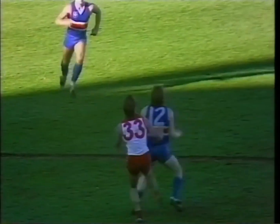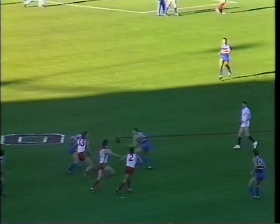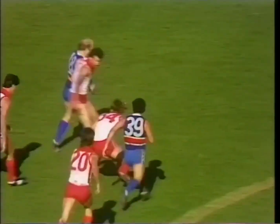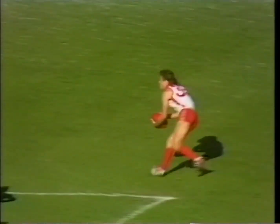Kick into members' side. Good punch away by Thripp. Good smother. Oh, Brian Cordy does a good shepherd. Chance for the Bulldogs to come clear. Cronin, kick towards centre half forward. No mark taken. Chance for Dennis Carroll. Good pressure by Liberatore. Go after it again, son. Beasley does. Hawk there for the Swans. And he gets clear, gets the handball wide to Murphy.